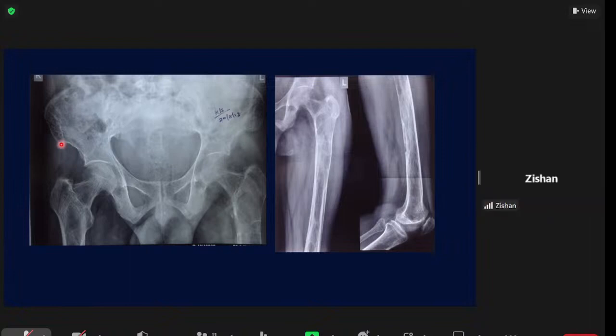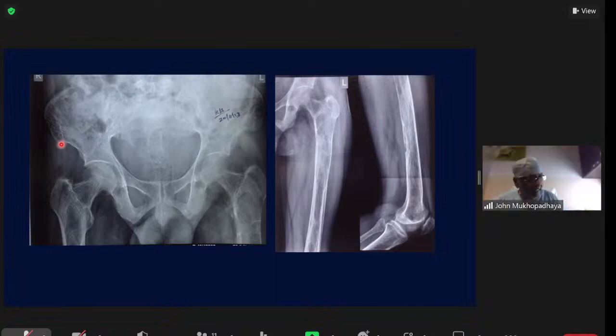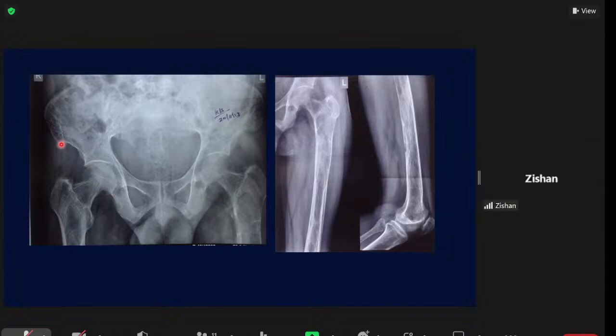So, what are you going to do to investigate him? Sir, first, blood investigations and X-rays. X-ray followed by MRI. What would you do on the investigations?